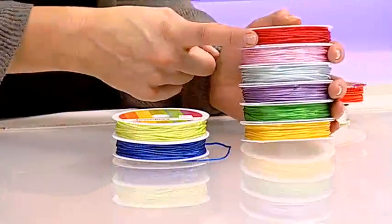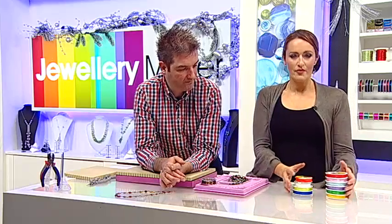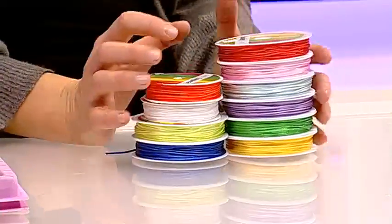1, 2, 3, 4, 5, 6, 7, 8. But then these aren't the satin. Should these be satin as well? Okay, so these will be satin, right. So I've just got a slightly different one. These will be satin, but it's the same colour. Right. You're going to get 100 metres of satin cord.